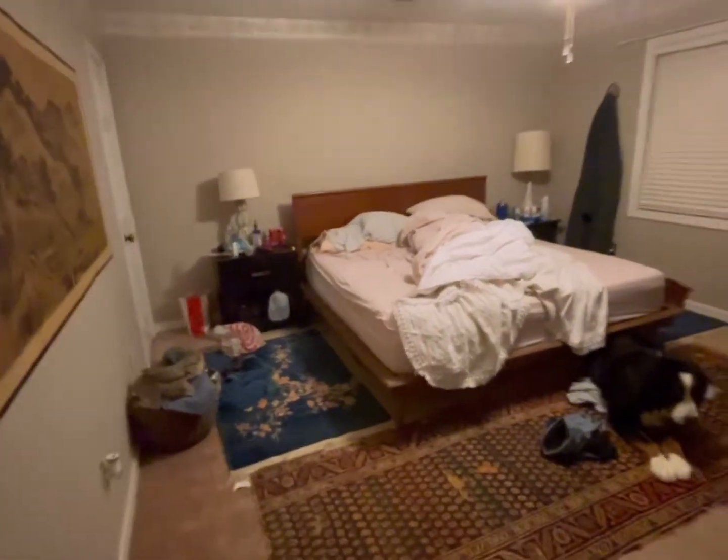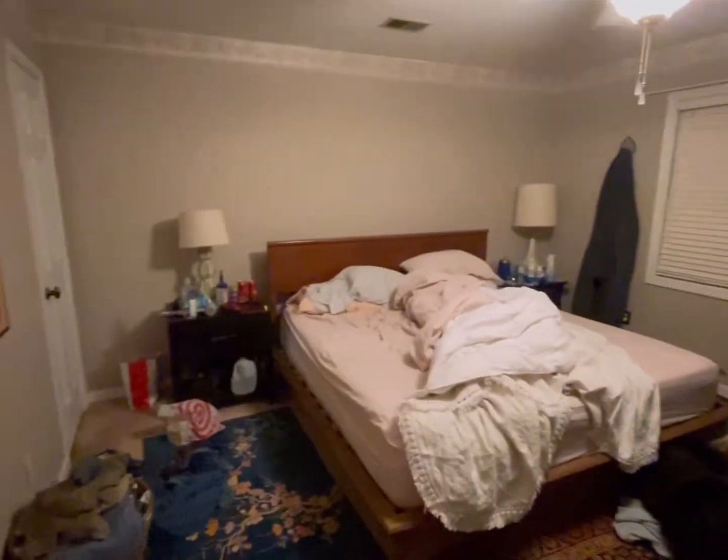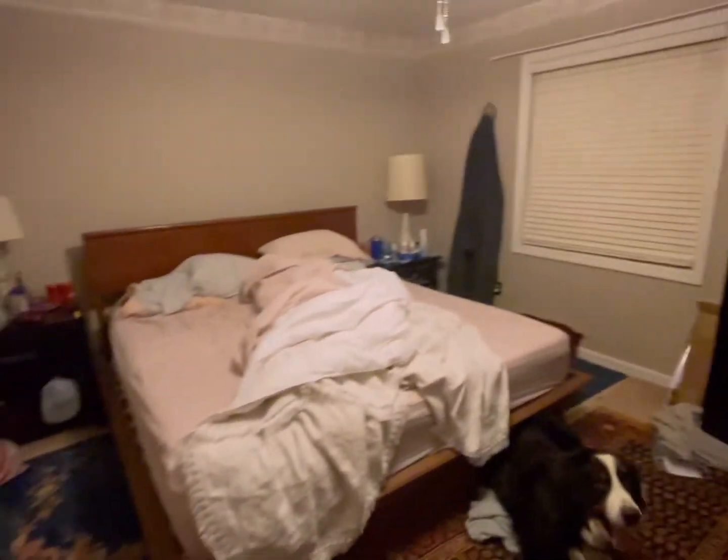Let's check out what it used to look like before. It was cluttered, not very functional, had really bad lighting. It had wallpaper borders and just really didn't have a good flow. So let's see what we accomplished.